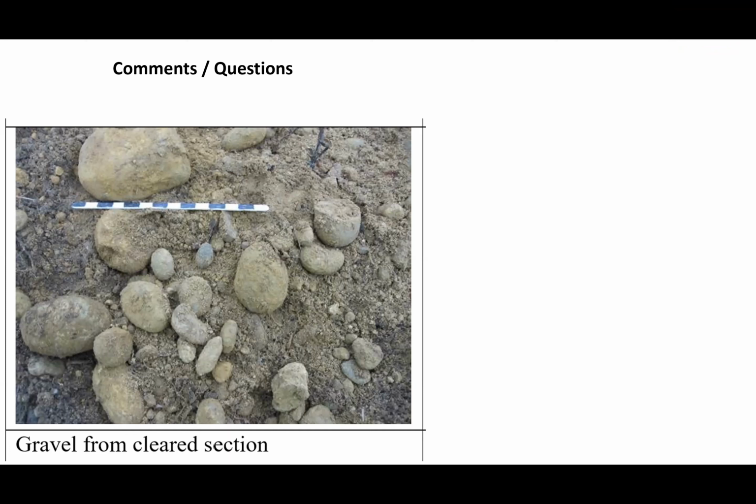I'm not the person to ask that. That's probably David Bridgeland's field rather than mine. Yeah, well, that's my question, really. What would we actually be dating? What are we aiming to date? And how does that work out? Well, it's the BGS and other previous workers who dated it as Quaternary. You need to ask them. So I think context comes into it, where it is relative to other deposits. Right. I may be wrong there. So let me move to the background information that I've put together.